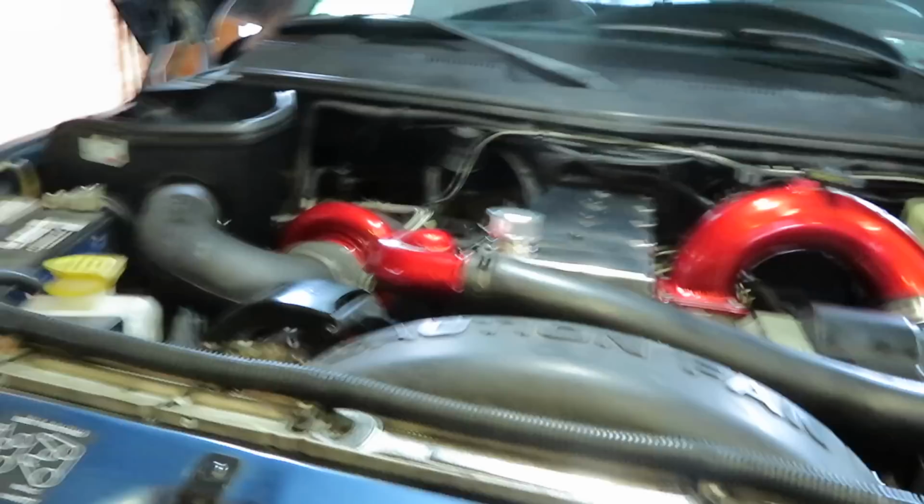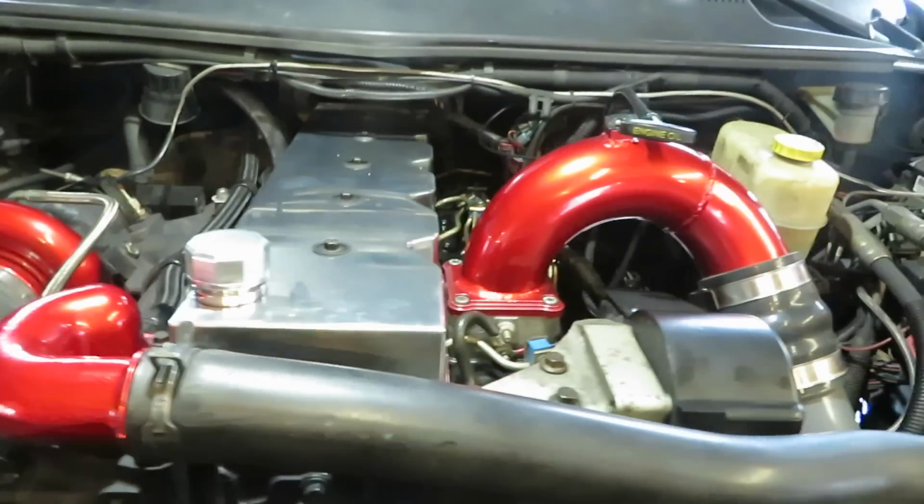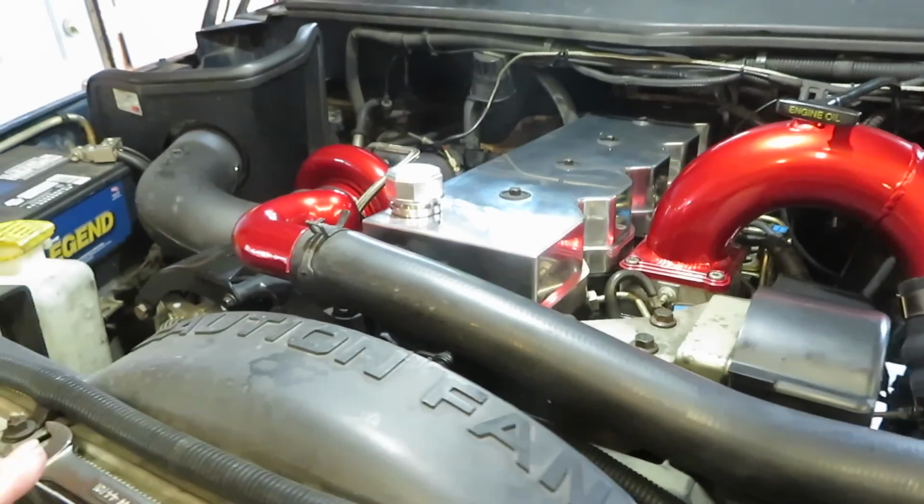So some of you guys may be waiting for something else, and I did put the valve cover on. I think it looks pretty damn good with the red.